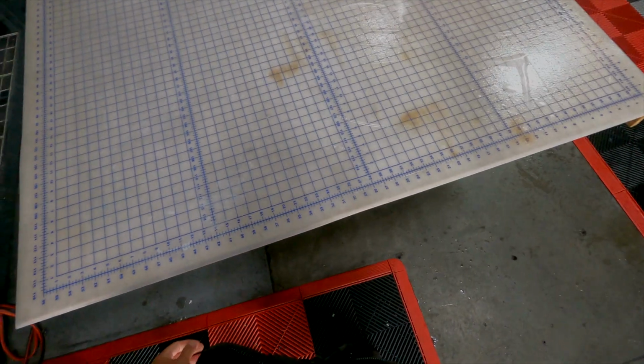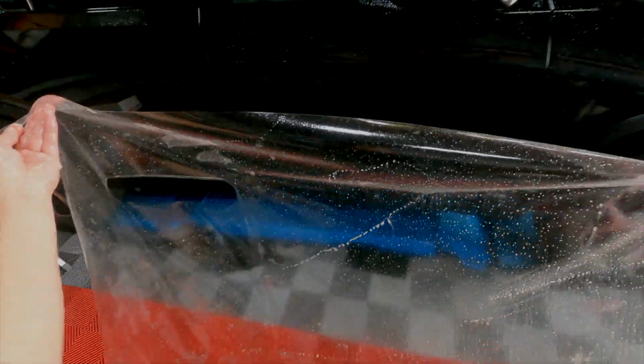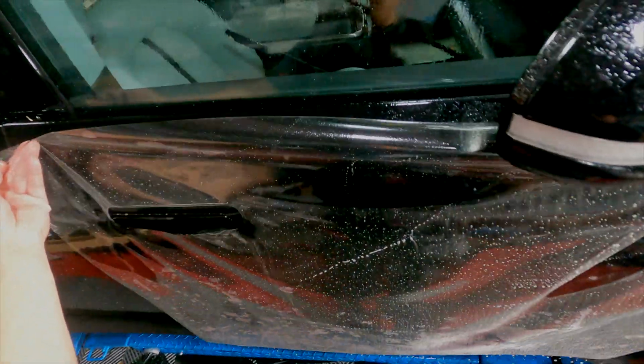He said, guys, I want full body PPF. That means hood, fender, doors, quarters. And he wanted this because he's gonna be keeping it for at least 10 years.